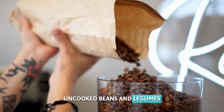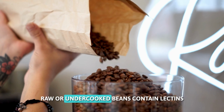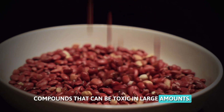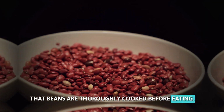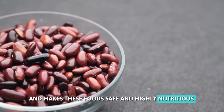Uncooked beans and legumes, like green beans or kidney beans, are next. Raw or undercooked beans contain lectins, compounds that can be toxic in large amounts. For seniors, it's important to ensure that beans are thoroughly cooked before eating. This process neutralizes lectins and makes these foods safe and highly nutritious.